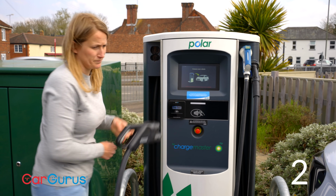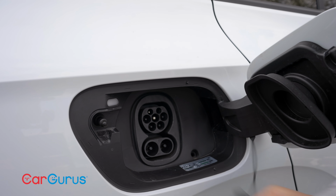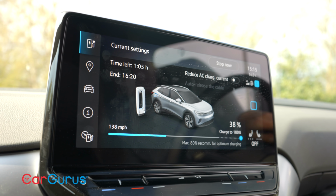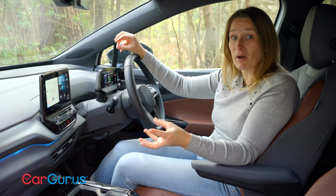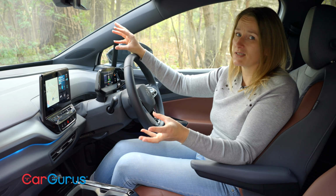125 kilowatt rapid charging is standard on every ID4. Just plug it into a fast enough ultra rapid charger via the CCS port in the car, and you'll get a 100-mile top up in around about 20 minutes. One of the more confusing options on the ID4 is the £1,000 heat pump. You do not need to add that just to get heating in the cabin, you do get that as standard.